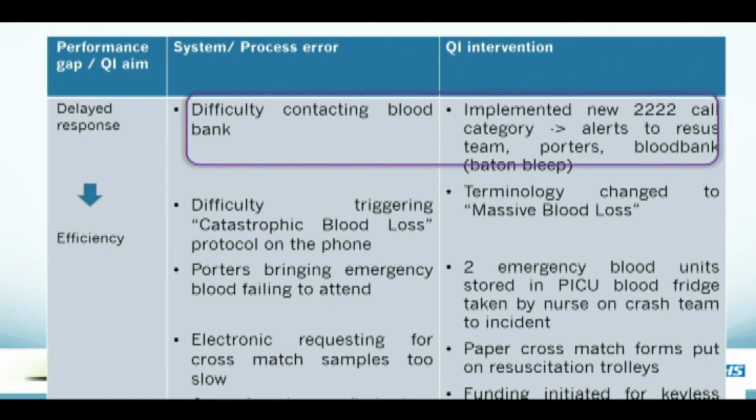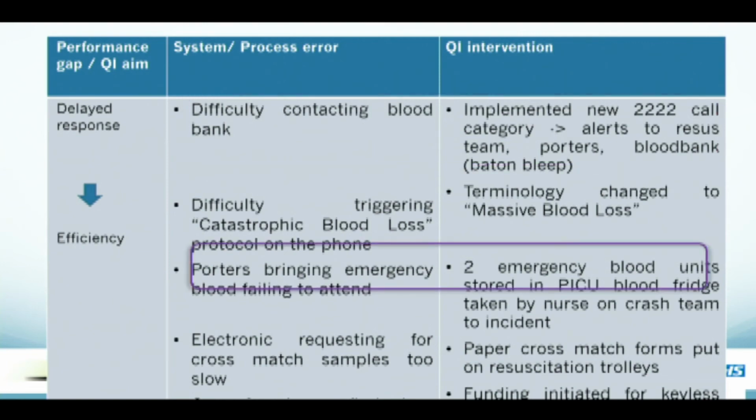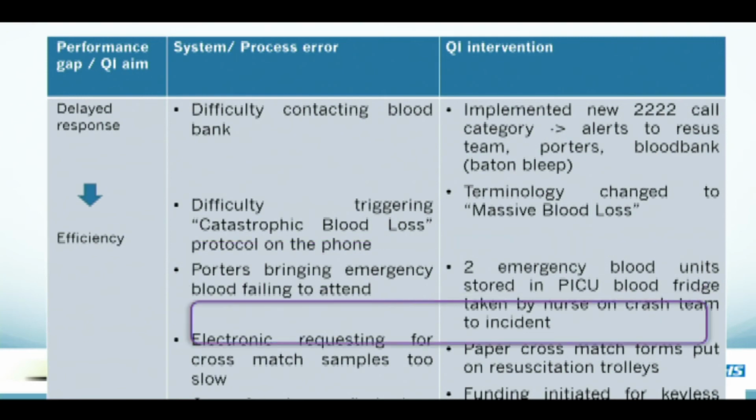And then here are some problems leading to efficiency issues. So there was difficulty contacting the blood bank, I've talked about that. And also the original protocol required the porters to bring emergency blood, and sometimes they would be busy and they wouldn't actually attend the emergency. So the newest protocol iteration is now that the PICU nurse in charge is able to get emergency blood out of a fridge that's actually on PICU itself, and she will take it to any crash around the hospital, whether it's in a different building or anywhere else. We also found that electronic requesting was too slow, and actually paper cross-match forms were more efficient in the emergency setting.